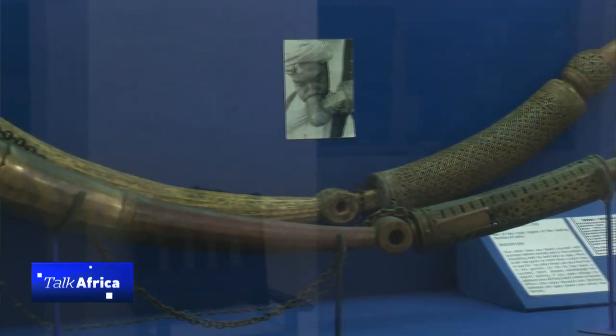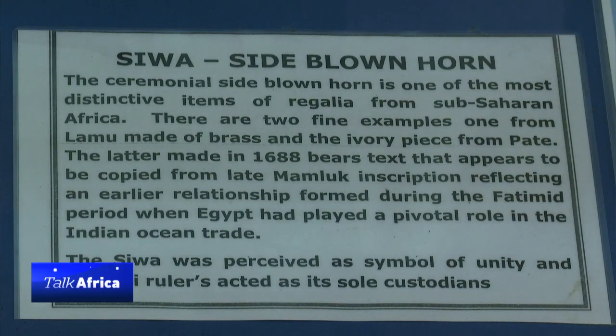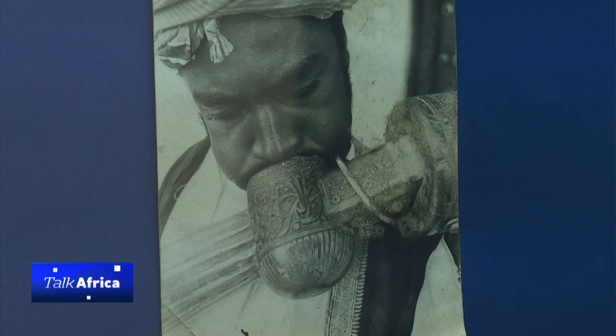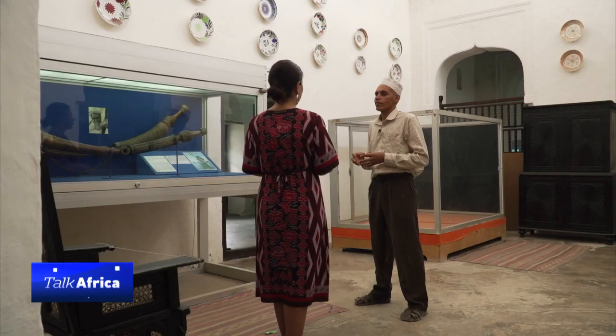In fact, here we have another important piece of artifact. This is called siwa. What is that? This is a symbol of authority. In fact, it is blown by a mudir. So when it is blown, it shows that there is important information for the mudir to pass across to the public.